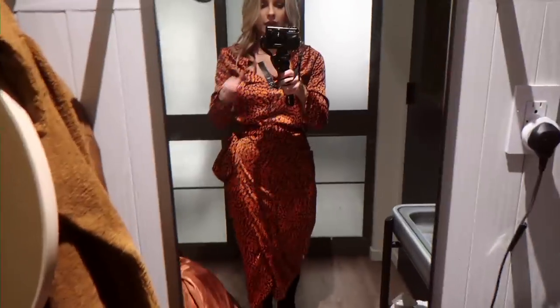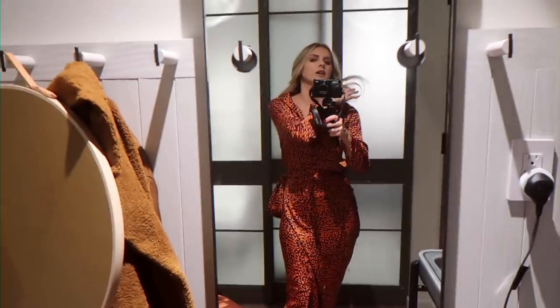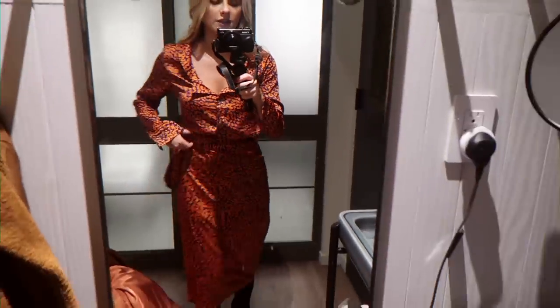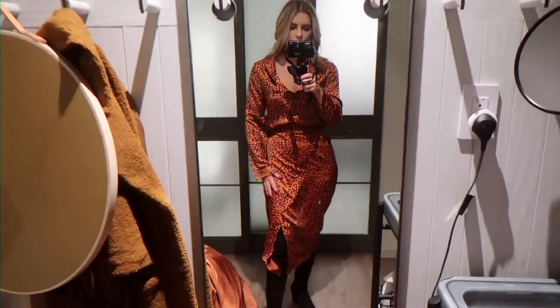So I've got my House of CB coat. I'm gonna take that off. And then I've got this set from Never Fully Dressed. So it's like a silky orange and navy set. You can sort of tie the skirt different so you've got more of your leg out. I'm not gonna have too much out at the ballet. And then my Mango boots.